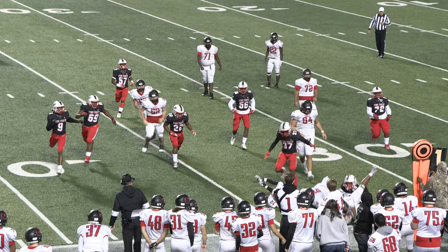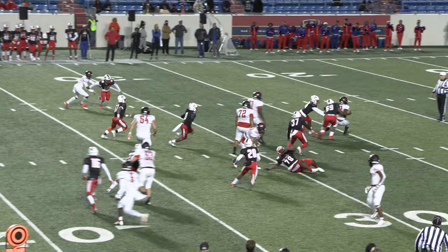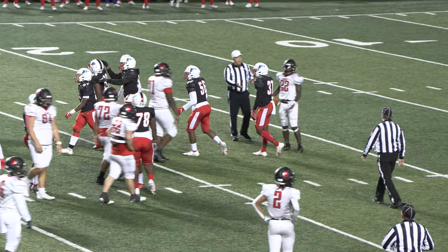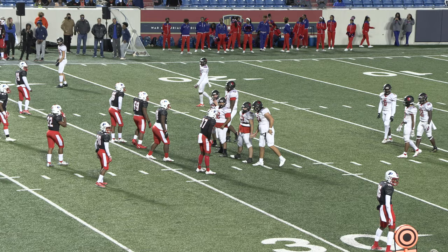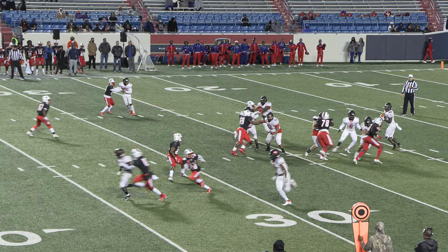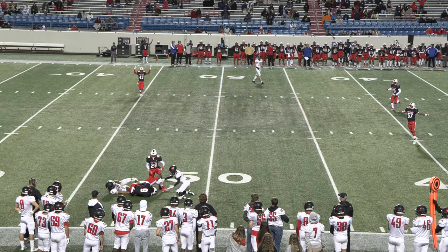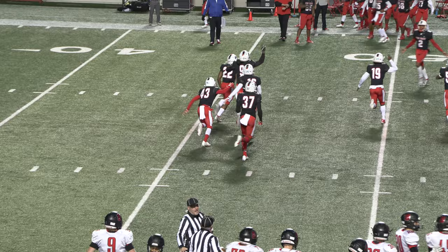Alright, let's go down there. Because this game's going to be over in no time. Tackle made by number 69. Let's go for the Lions. Number 16, Ray Laws did. First and 10 for the Patriots.